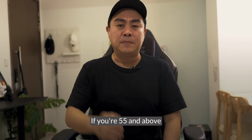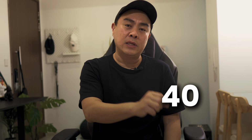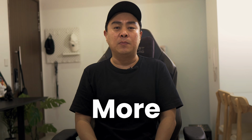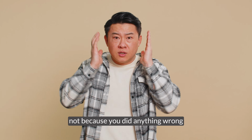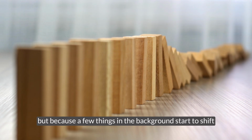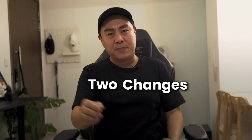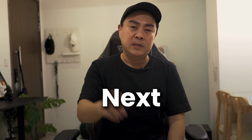If you're 55 and above, staying in an older HDB flat, 40, 45, even 50 years old, you are entering a stage where planning becomes more important. Not because you did anything wrong, but because a few things in the background start to shift, and this is where something I call double trap begins. Two changes happening at the same time that can affect your next steps.